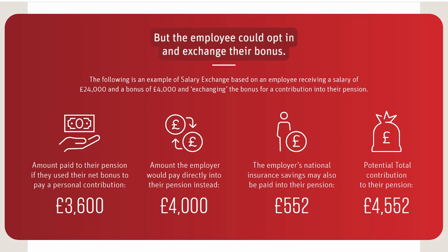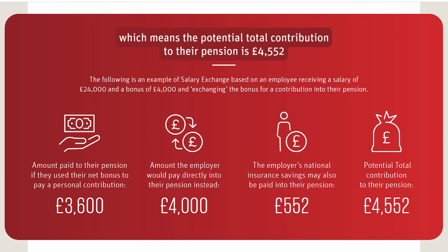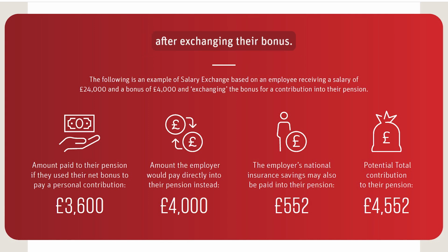But the employee could opt in and exchange their bonus. In this scenario, the employer would pay it directly into the employee's pension, resulting in a £4,000 contribution. Some employers also share their national insurance savings, and should they offer this, for this example, £552 may also be paid into the pension, which means the potential total contribution to their pension is £4,552 after exchanging their bonus.